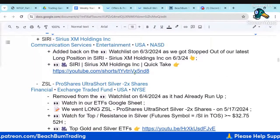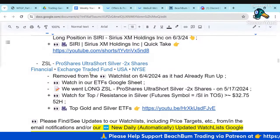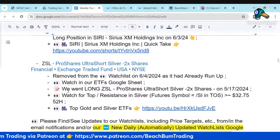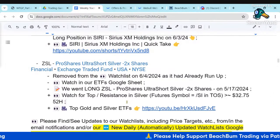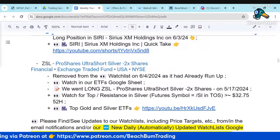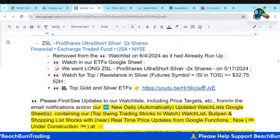Talked about Sirius XM, SIRI, so we've added that back to our watch list, looking for a bottom in there. And again, I'm taking ZSL, the short on silver, out of our main watch list as we're already short silver. And again, if you get a bounce, the leveraged long on silver is AGQ. So then you could long that bounce, and then short if it rolls back over. And again, we've got videos on the various ETFs you can use to long and short gold and silver via that link to the video in our notes.